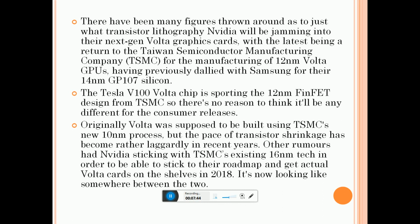The reason I think it is a little different is for the consumer release. Volta.